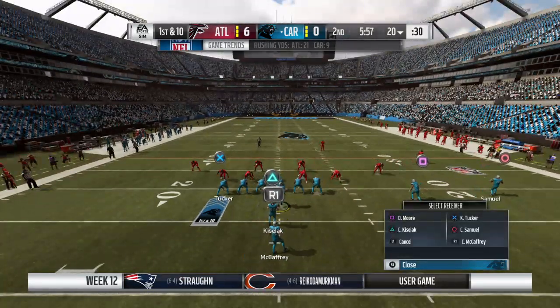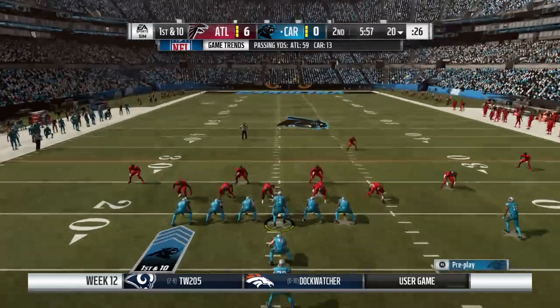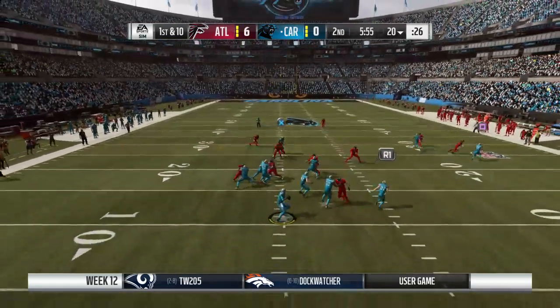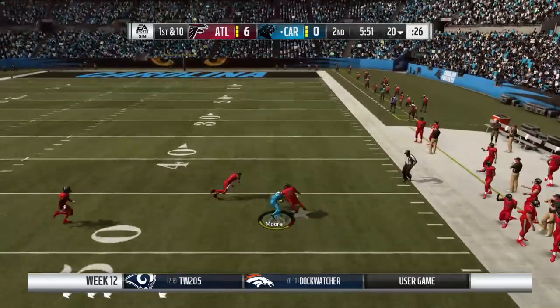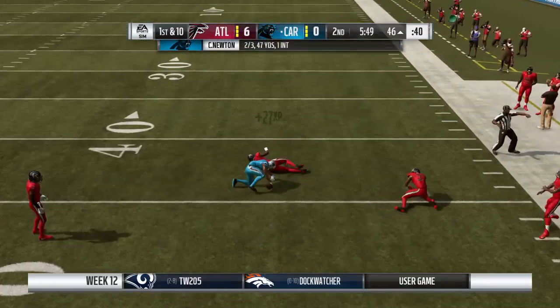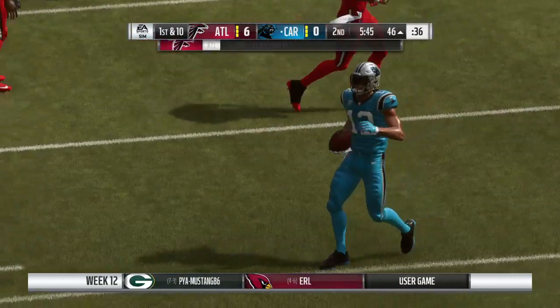So Newton and the Panthers come up now 1st and 10 at their own 20-yard line. Trying to shake off the interception. He'll look to throw. Oh, a scrap for the football, and he's going to come down with it. An excellent pickup of 34 yards.